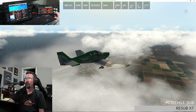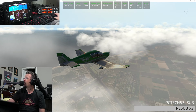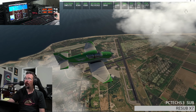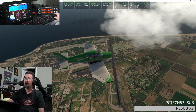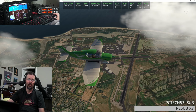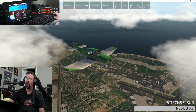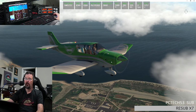That looks gorgeous. Look at that. Jeez. That's Point Mugu. That's the naval air base. I'm going to do a screenshot right there.